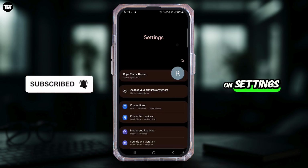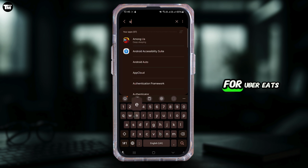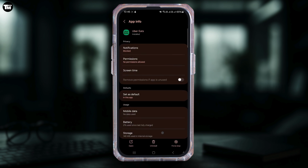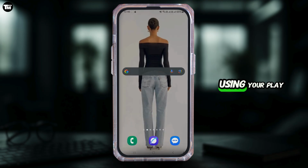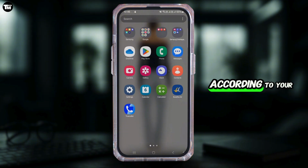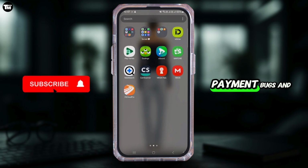For that, tap on Settings. Scroll down and tap on Apps. From here, search for the Uber Eats application. Then again, scroll down and tap on Storage and tap on Clear Cache. Then update the Uber Eats application using your Play Store or App Store according to your device. If you're using an old version of the app, it could have payment bugs.